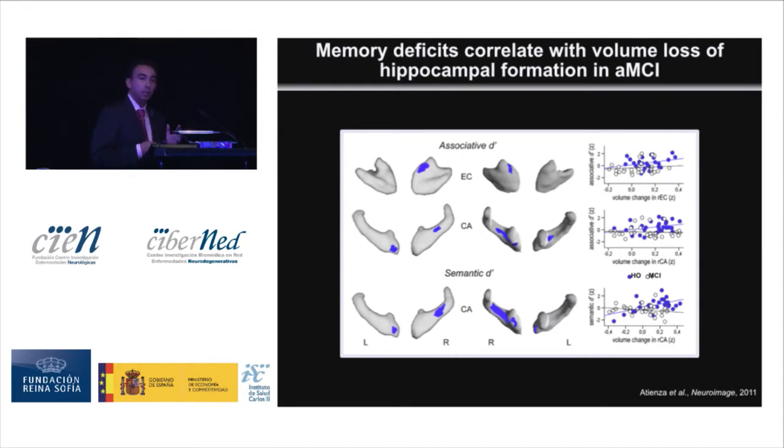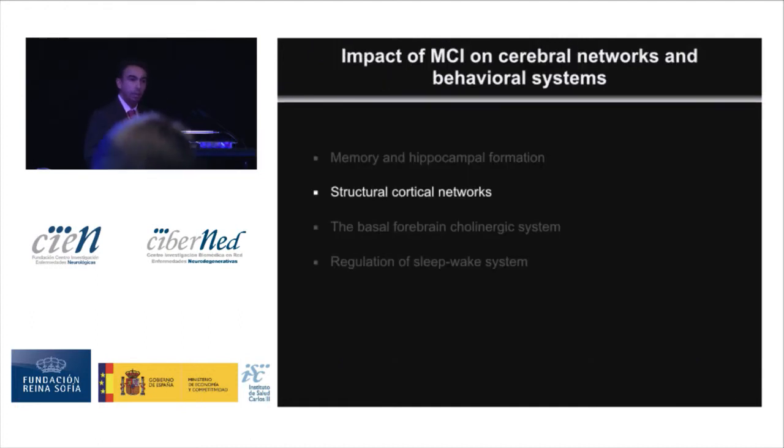Damage of structural cortical networks can also be detected in older adults at risk to develop Alzheimer's disease with sub-millimeter precision and using neuroimaging analysis techniques.